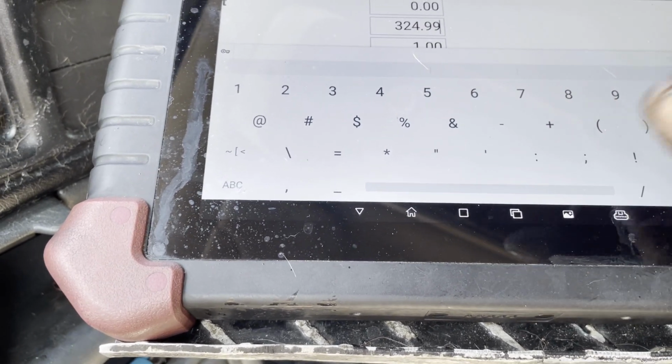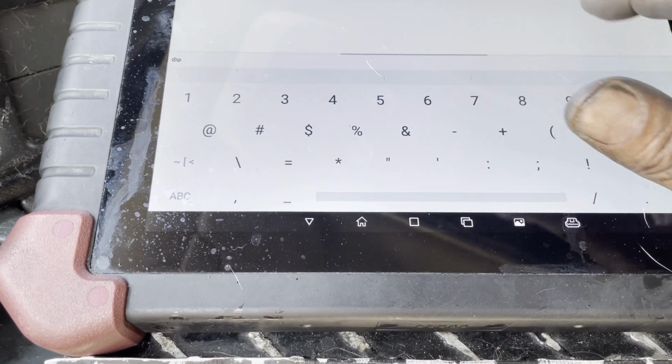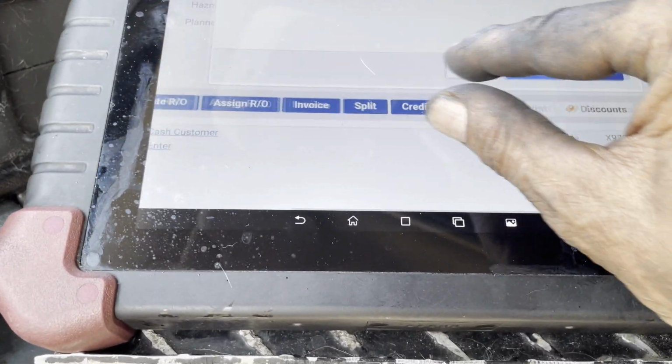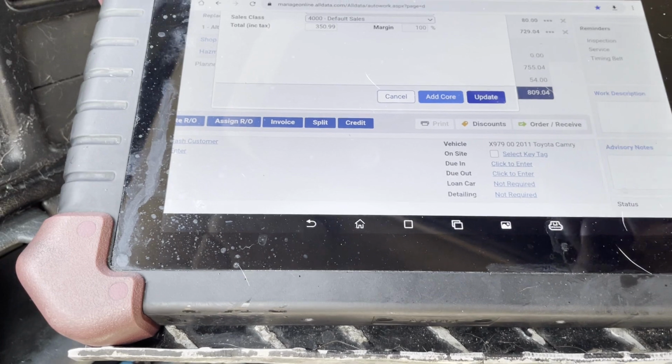You know they've got to get that 99 cents. Oh my God, they need to stop that. That's so irritating. That sounds like my daughters. "It's so irritating, Dad."